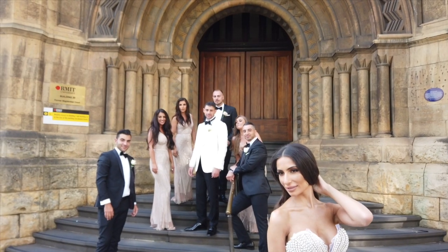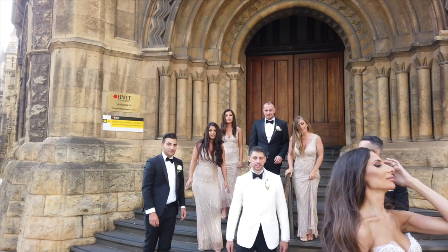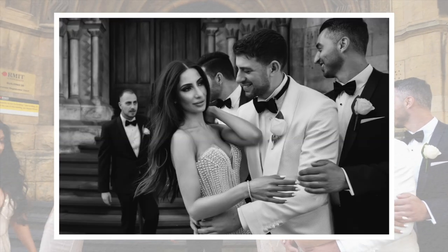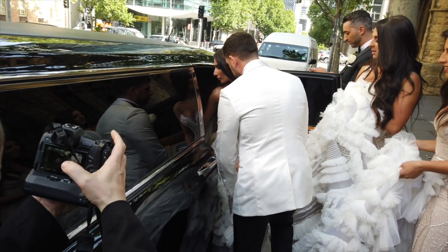Or I have few of those. It looks great. Now I ask everyone to move toward the bride. They're all moving. And look what's gonna happen naturally. The groom is gonna give her a hug. And that's a great picture. Groomsman, best man hugging the groom. Great shot. Going into the car.